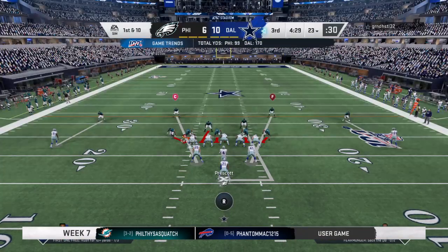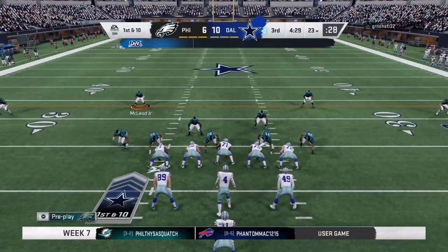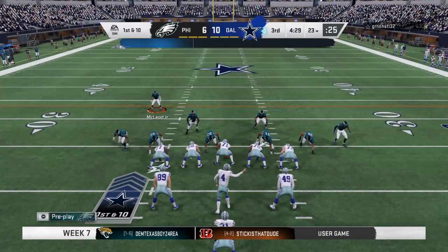The Dallas offense here set to begin the drive. Their defense has done the job. Now it's the offense's turn as they've got it first and 10.